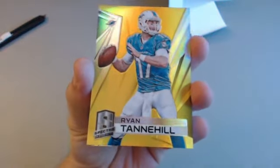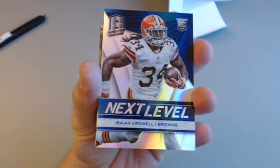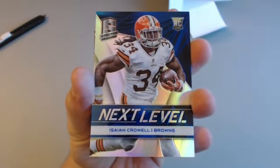Speaking of the Dolphins, how about a Tannehill Gold? Fourth dimension. 5 of 25. Great low number card so far. I haven't even hit the hits yet. Isaiah Crowell. Parallels are always low.